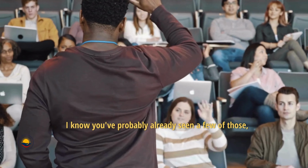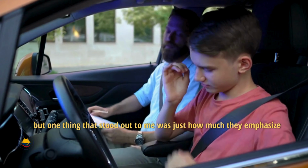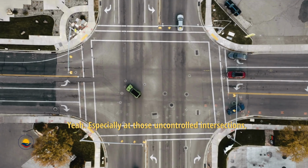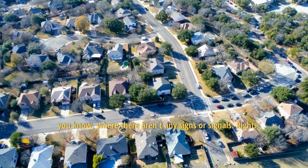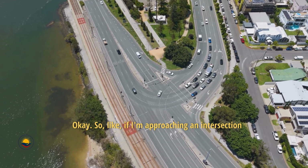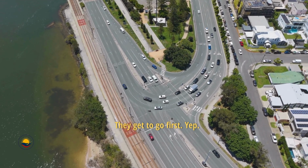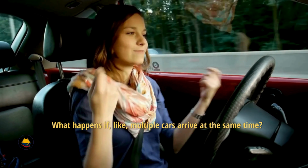I know you've probably already seen a few of those, but one thing that stood out to me was just how much they emphasize right-of-way in Kentucky. It's a really crucial concept, especially at those uncontrolled intersections, where there aren't any signs or signals. The golden rule: the vehicle on the right has the right of way. So if I'm approaching an intersection and another car's coming from my right, they have the right of way. They get to go first. What happens if multiple cars arrive at the same time?